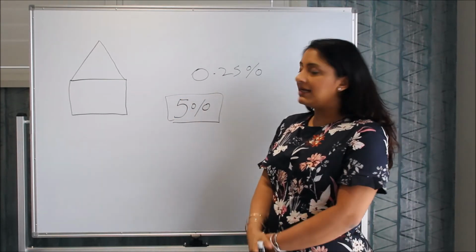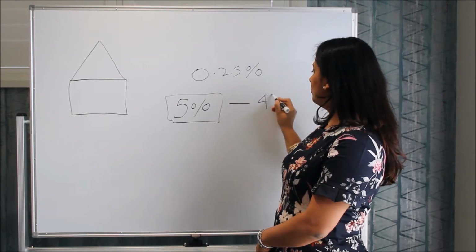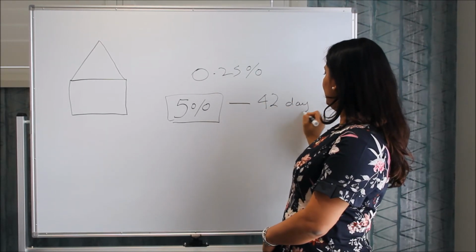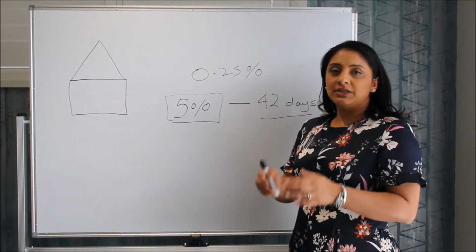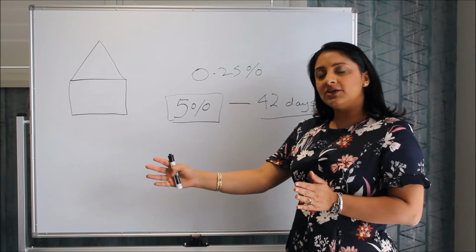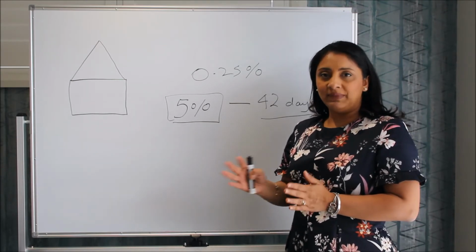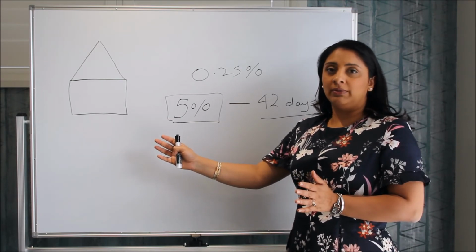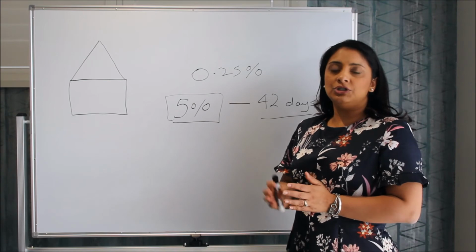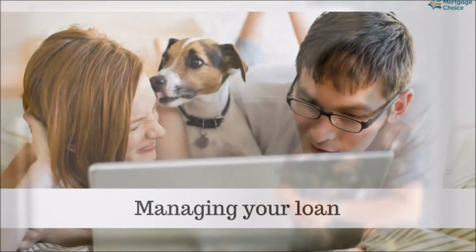So by the time you put down that 5% deposit to settlement, usually most contracts will have a 42-day settlement period. 42 days means it's about 6 weeks. So from the time that you exchange to the time of settlement is usually a 6-week period. If it's maybe a brand new property or still something under construction, those dates will probably go out. But usually most normal house and land contracts are 42 days.